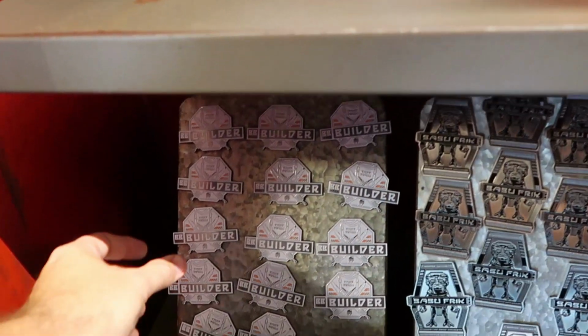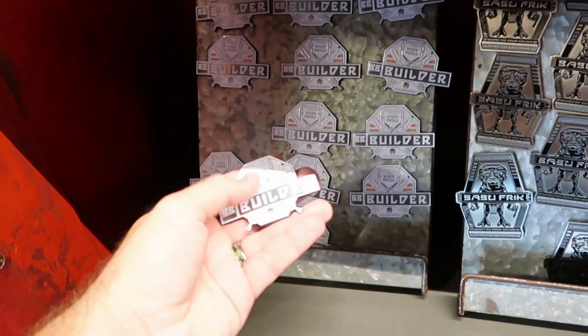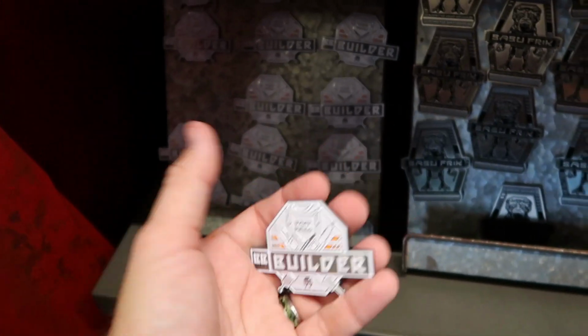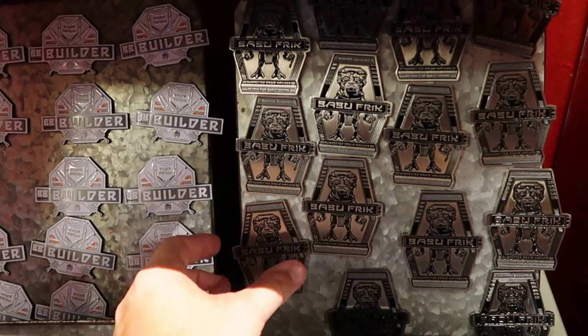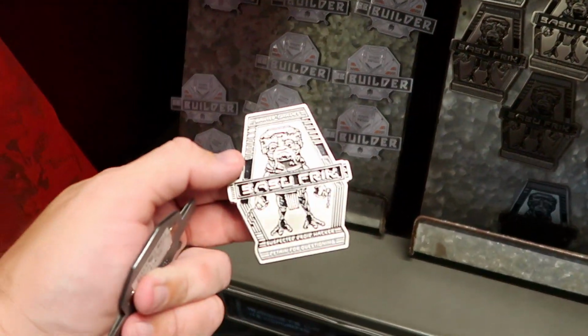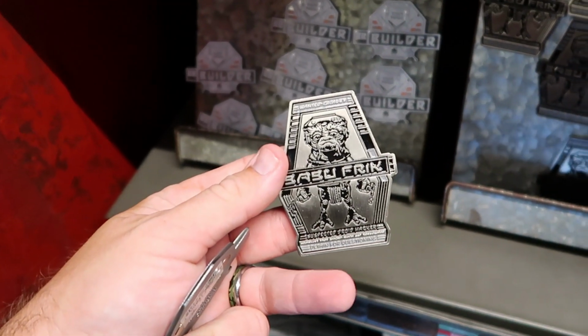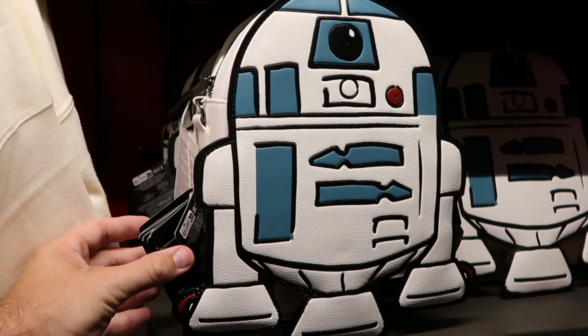Underneath there are even more refrigerator magnets. This is the BB series builder magnet. That is $14.99, and they even have some Barbu ones. Barbu Frick, suspected droid hacker. That one's only $10. They even have some R2-D2 crossbody bags.